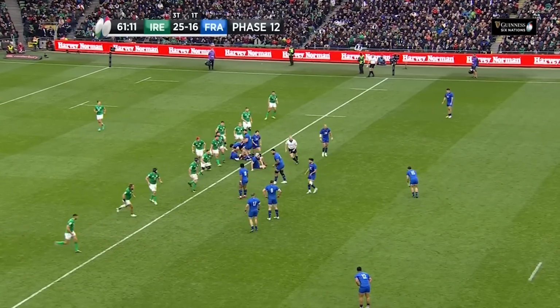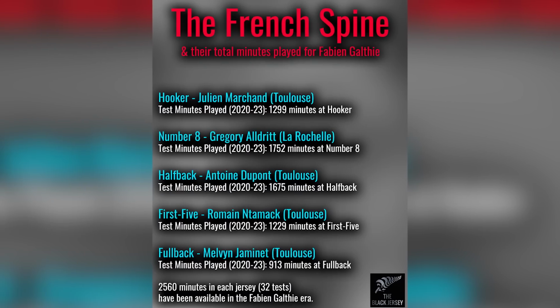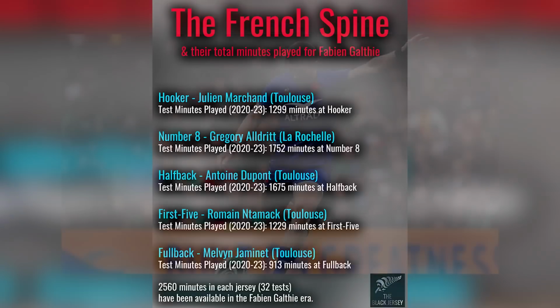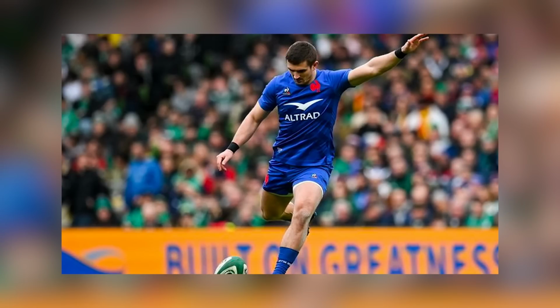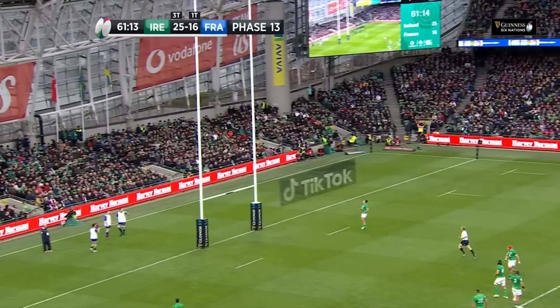As I discussed earlier in the week in a separate video with my complete analysis on the French attack structure, Melvin Jaminet has played the most minutes at fullback during the Fabien Galthié era. Something that is massively significant for the fast approaching Rugby World Cup though is that their second choice fullback, Tomás Ramos, has now slotted a drop goal at test level.